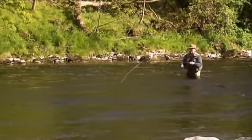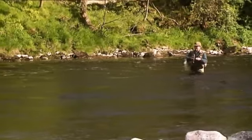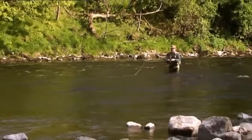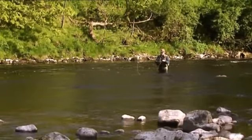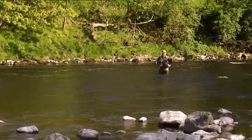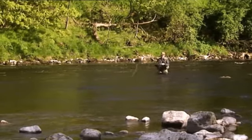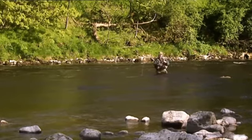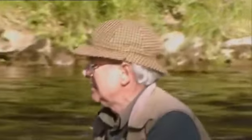I'm working in towards this other bank, out of this deep slot where the water is a little bit shallower, and I'm dropping my nymphs in ahead of me about two rod lengths away at the moment. Any indication of a take, either my minicon stopping or stabbing forward, I will lift onto it. It's confidence more than anything. Confidence, the right flies, the right tackle.